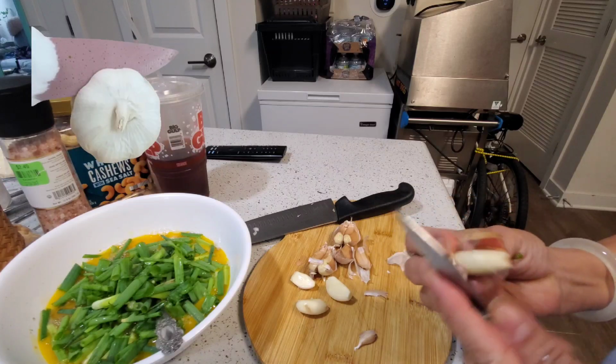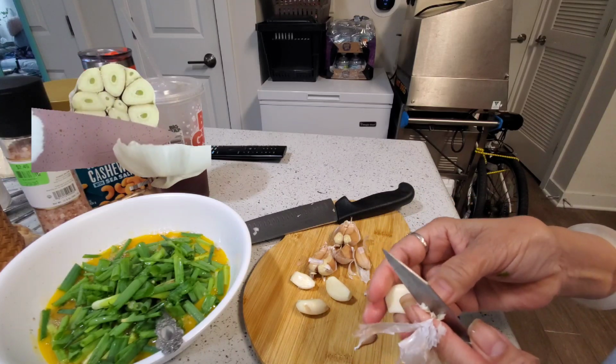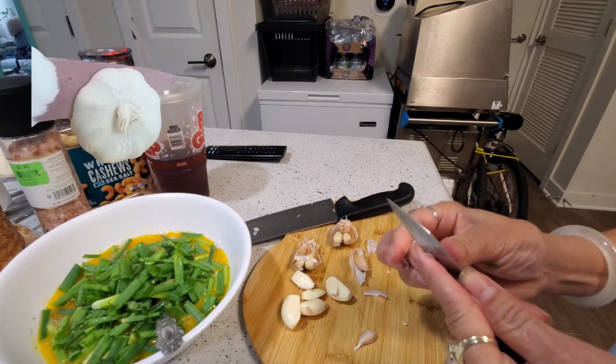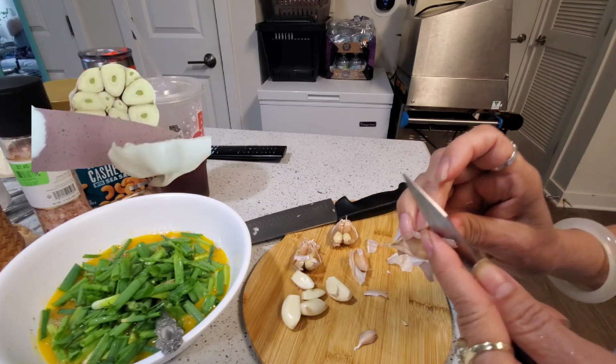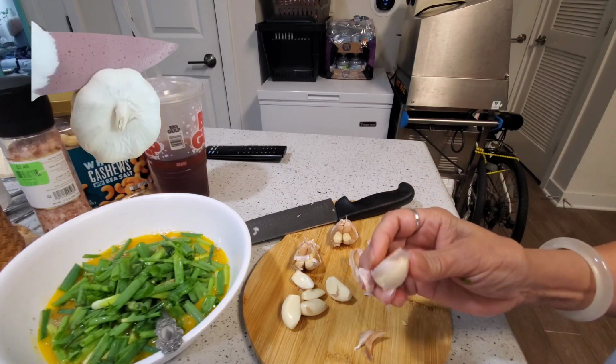If you eat it raw, it's too spicy and it will burn your heart and your stomach. You don't want that. You want to cook it a little bit, just like this. What I did is very easy, okay? Eating it this way, garlic cooked with anything has benefits.